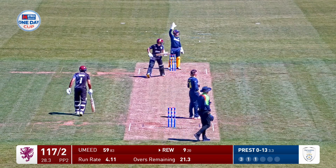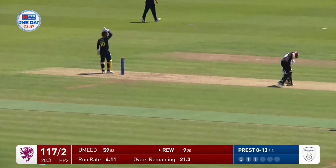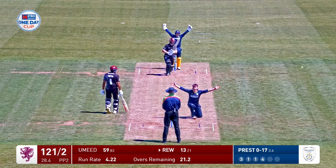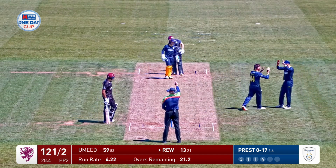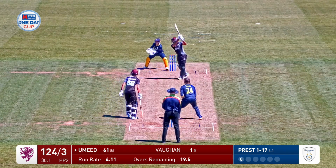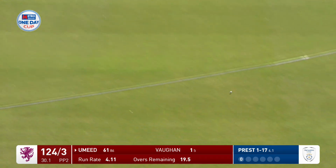Sweep shot there, well, reverse sweep, and that's gone for 4, backward point. It was then. Bigger bats. Yeah. Oh, now he's wrapped on the pad, trying to sweep. Yes. That one, he's gone. He doesn't look particularly happy about the situation where they are relative to the stumps. Umeed goes high over extra cover, and that will be 4 runs.